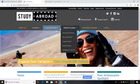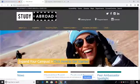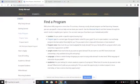We also have this section on parents and family about program options, costs and funding, and academics and credit. I wanted to specifically talk briefly about how to find programs and what to look for. So we have some tips here that students could think about when they look for programs and questions that they could ask, and you could ask these questions with your student as you go through that.